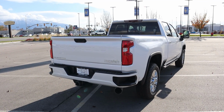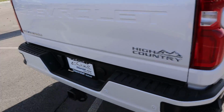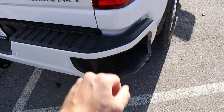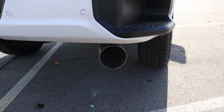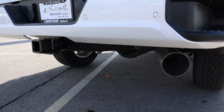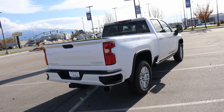Now finishing things here in the rear. And also we have the gigantic taillights here with the High Country badge. You got the Silverado logo here. Parking sensors on the body painted bumper. And then you do have the bumper steps. And then we have the giant oversized diesel exhaust tip. Spare tire just underneath. And other than that, that is everything for the back.